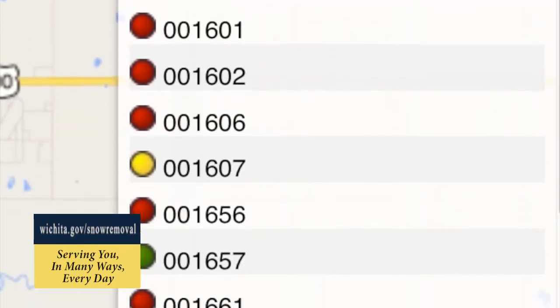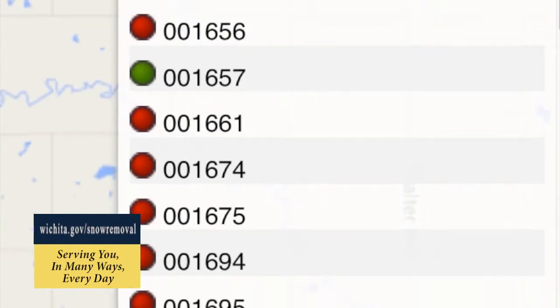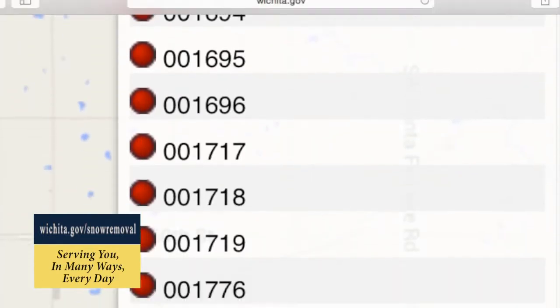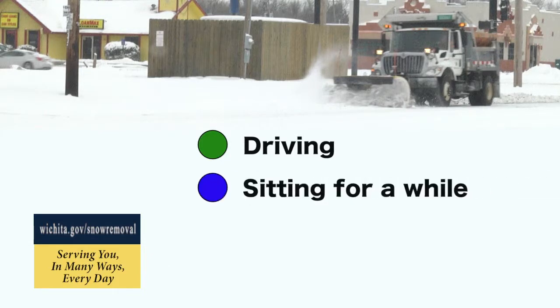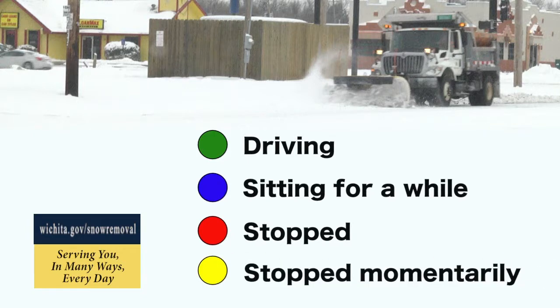We have the trucks listed here by their identification number, and you can identify a truck's status by the color. If it's green, that means it's on and it's driving. If it's blue, it's been sitting for a while. If it's red, it's stopped. And if it's yellow, it's sitting for only a short period of time.